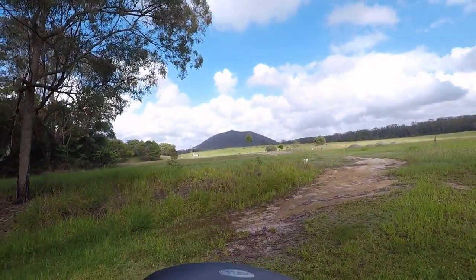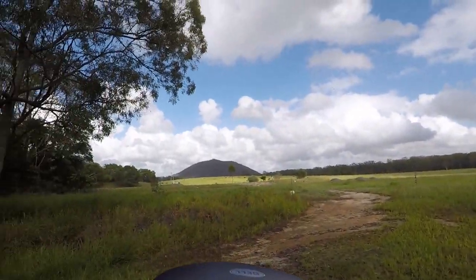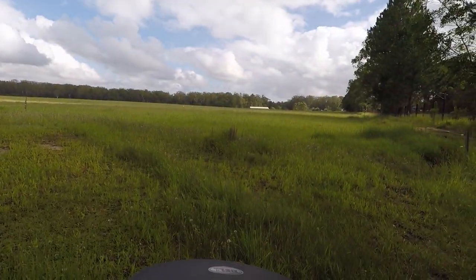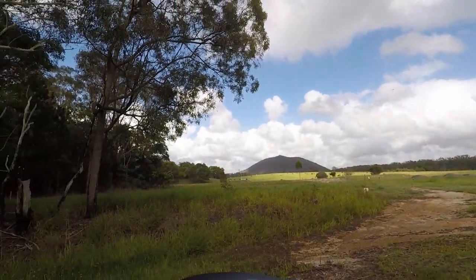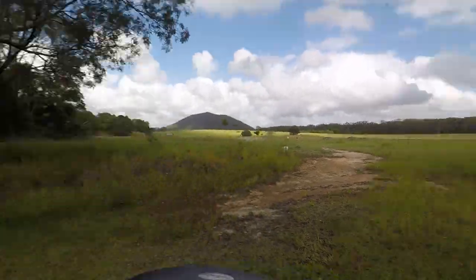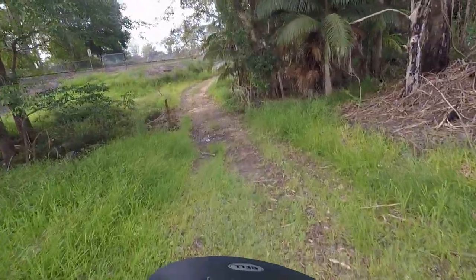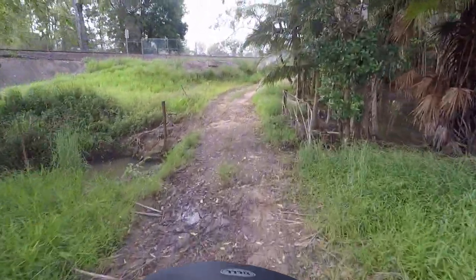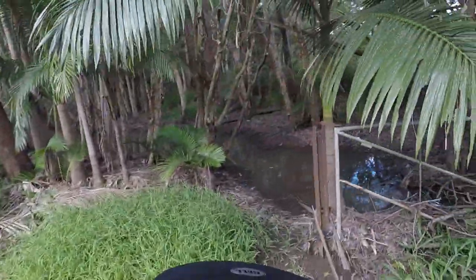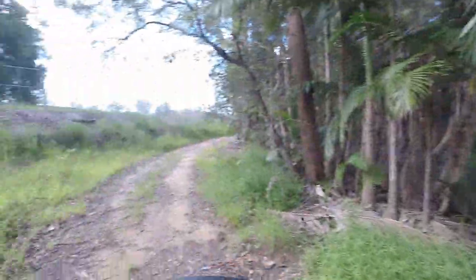Alright, so there's another view of Mount Mellum. That was a bit of a workout, though, wasn't it? The cattle are right up to the fence here, like when I was here the other day. And they're just unfazed by the local bicycle traffic. Alright, so this is one of the entries to the farm. Bit rough. I would say in the wet this would go underwater really easily. Quite low here.